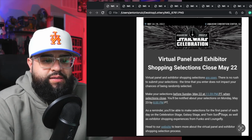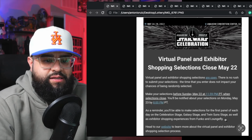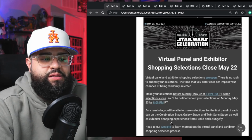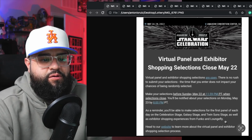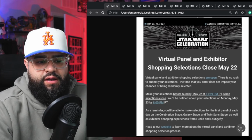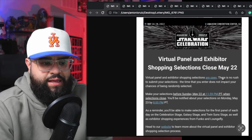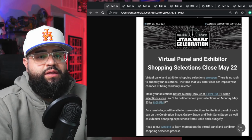As a reminder, you'll be able to make selections for the first panel of each day on the Celebration stage, Galaxy stage, and Twin Sun stage, as well as exhibitor shopping experiences for Funko and Loungefly. So it says it right there. Yeah. So the only exclusives for Anaheim that were raffle lottery were Funko and Loungefly. So this is kind of what it's going to look like.